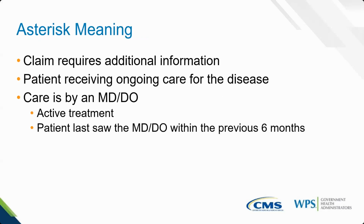So the asterisk really means that the claim is going to require additional information. Again, we talked about active treatment. That means the patient is receiving ongoing care for that disease that has the asterisk. The care does have to be by an MD or DO, and that patient needs to have seen that MD or DO within the previous 6 months. We understand that more patients, especially in rural areas, are being treated by nurse practitioners or other non-physician practitioners. However, we've looked and we can't find any CMS exception to it being an MD or a DO that's treating that patient. Patient does have to be seen within the previous 6 months. This is from the date of that routine foot care service.